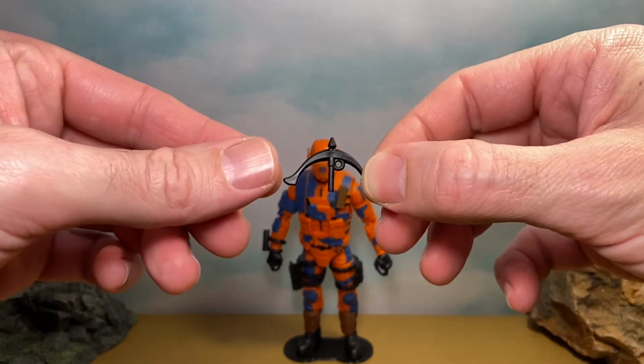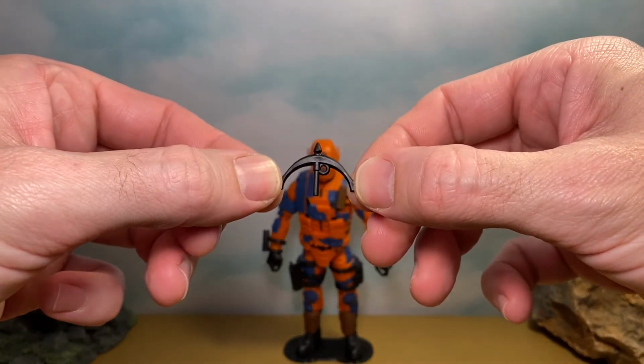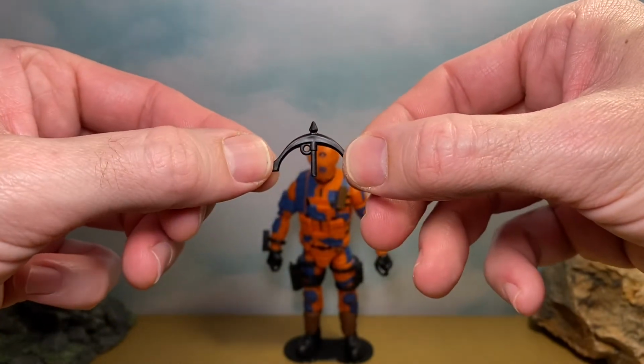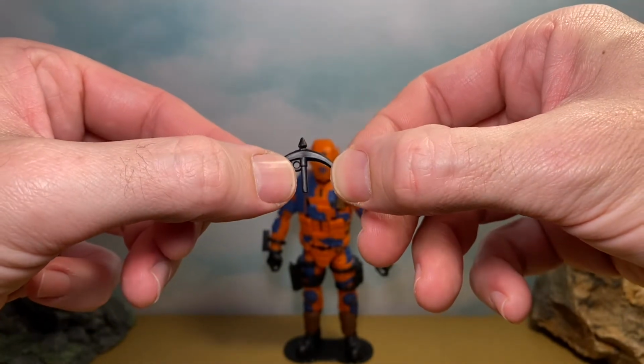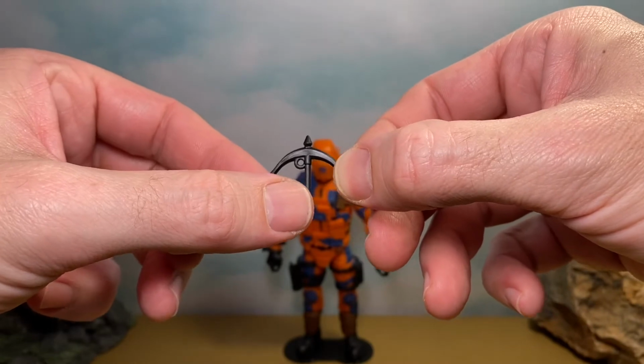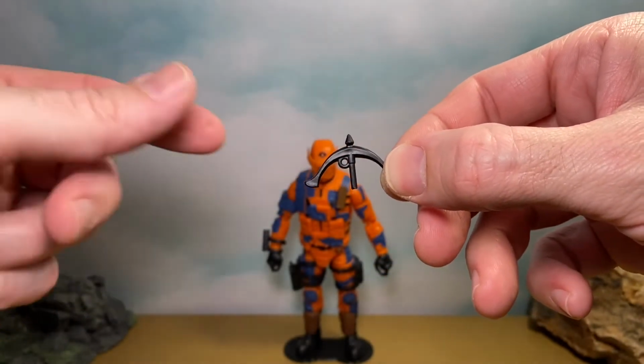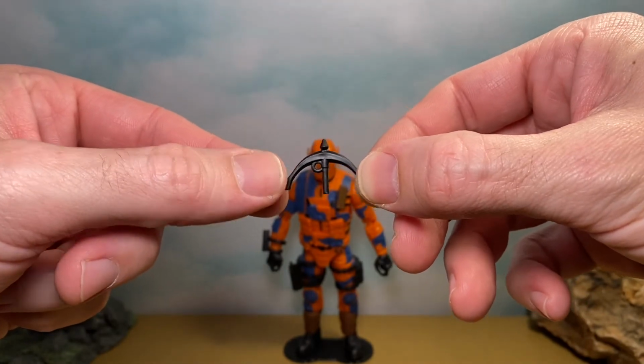And we get this little arrow thing here, this little bow type of thing that looks like it should be able to port somewhere there, or be able to port somewhere with that. But, you know, I'm having trouble. So if you know, please let me know in the comments. That would be much appreciated.